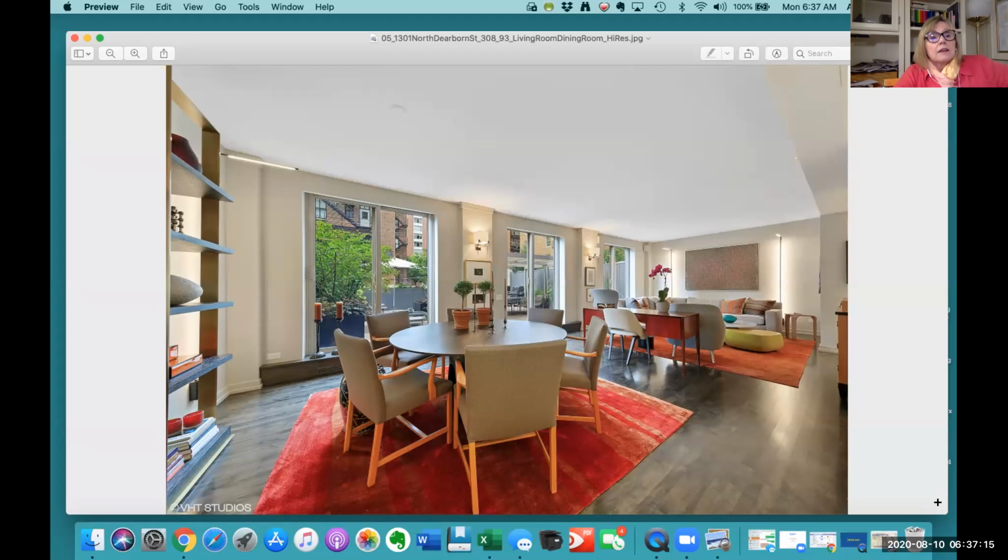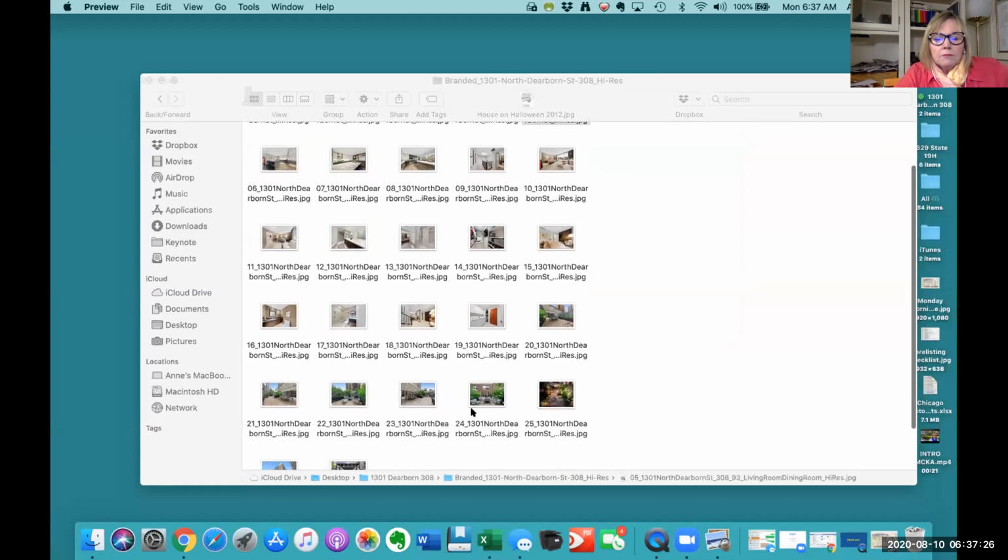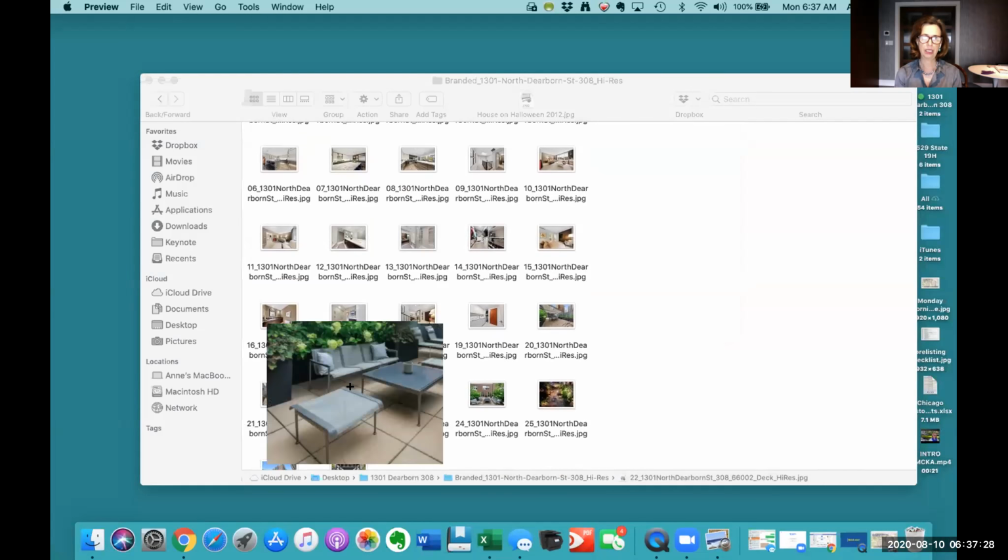And in this case, you know what? This is a very unique property. Look how beautiful that is. This is in the Gold Coast. It's fantastic. You could practically look down on this from your home, couldn't you? If we knocked over the building in front of it, absolutely.